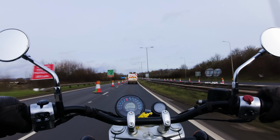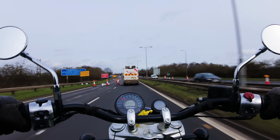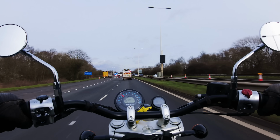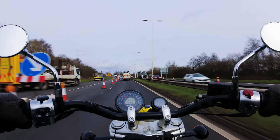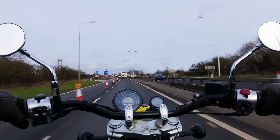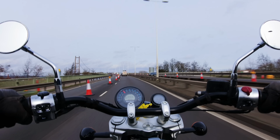I've got to admit, if I had a choice of doing some long motorway miles on an Interceptor or a Super Meteor, I would use the Super Meteor, even without the screen, every time. Now, for the purpose of this video, you've got to put aside the looks or the styling of these two bikes. I'm purely approaching this video as to which I consider to be the more accomplished tourer. And I've got to say, that title has to go to the Super Meteor.